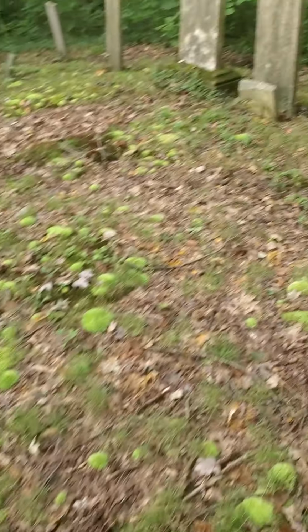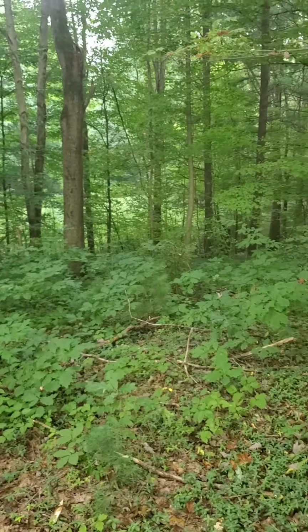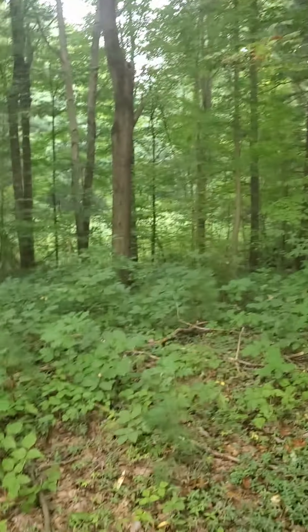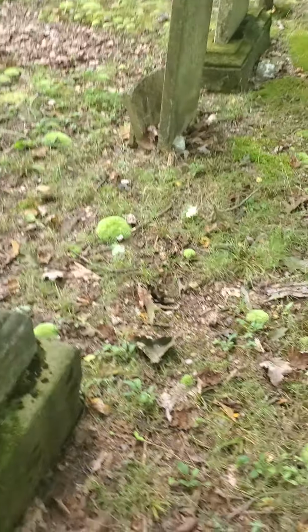Did you see any of these ones up front? By the way, I told you, this is also known as Swine Creek Cemetery. Swine Creek is that swampy area down there. If I kept going that way down the hill, I'd fall into a swamp creek. Okay, we have, looks like Bert. I have no idea what that says. I can't make out anything on that one. Let me see if my phone can get it. Looks like died 1856.